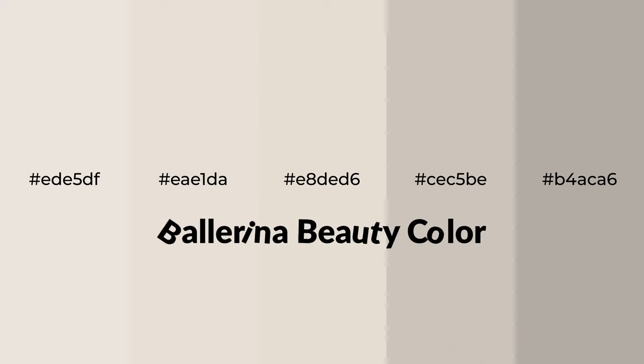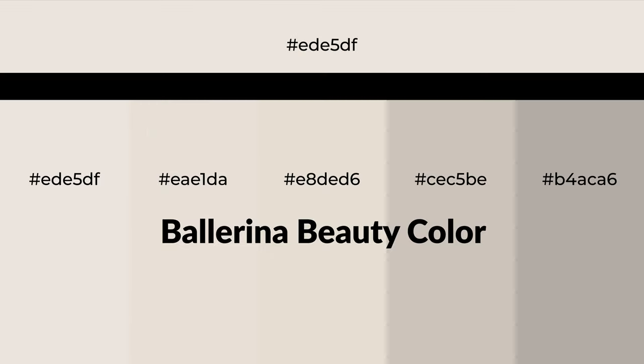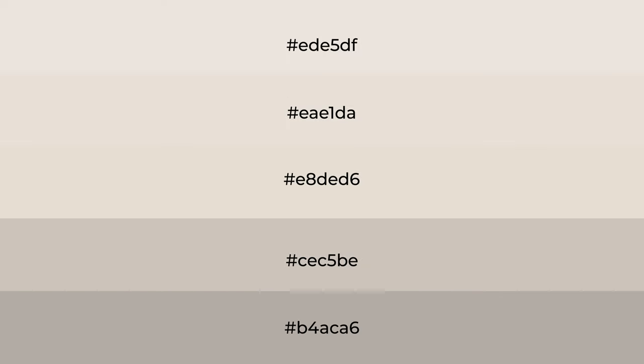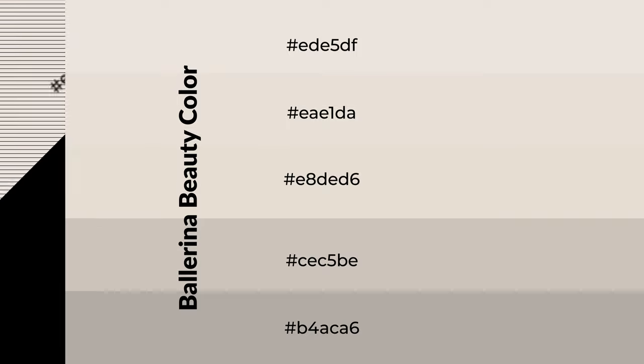Warm shades of Ballerina Beauty color with gray hue. For your next project, to generate tints of a color, we add white to the color. And tints create light and exquisite emotions. To generate shades of a color, we add black to the color, and it is used in patterns, 3D effects, layers and shades create depth and drama.